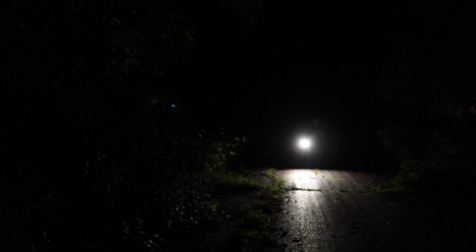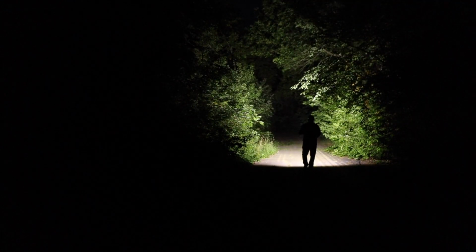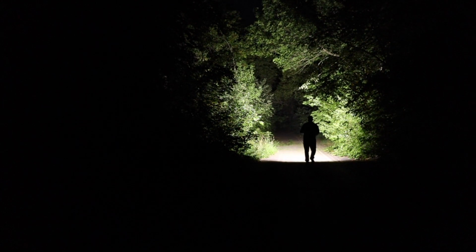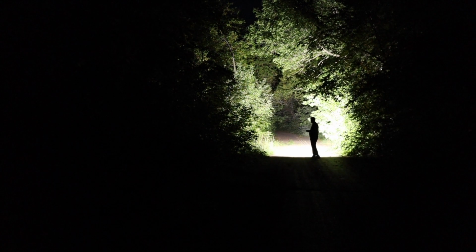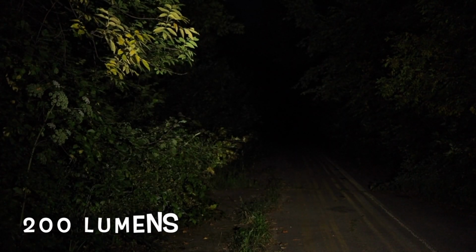Leave it to me to find some creepy spots. Here's an old abandoned highway, and the trees are growing in on it. Not exactly the best place to show a floody light. As you can see, the trees are kind of too close, but nonetheless, I'll run through the light levels here for you real quick. Okay, here's some better shots.